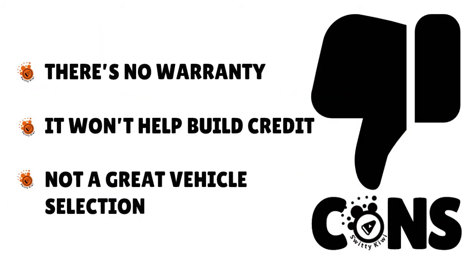There is no warranty. It will not help you build credit, and this is not a great vehicle selection. In other words, this sort of rent to own car arrangement does not offer a great array of vehicles. So don't expect new or even newish vehicles. Rent to own vehicle lots usually have cars that dealers purchase from auctions that have been in accidents or have previous mechanical issues. While these issues may be fixed before the sale, there is always a chance of future problems down the road. And car problems can get expensive very quickly.